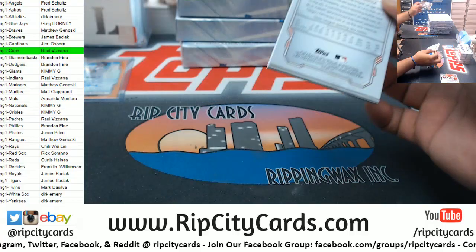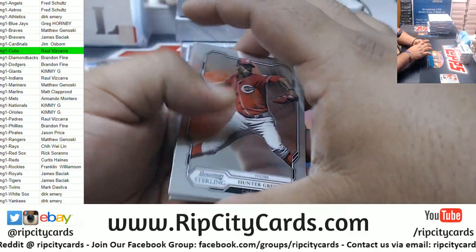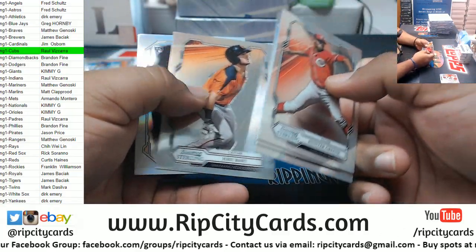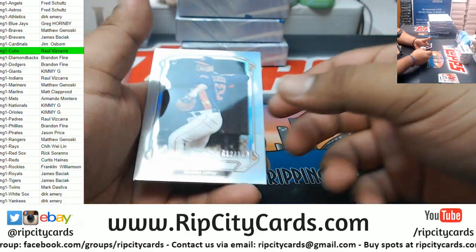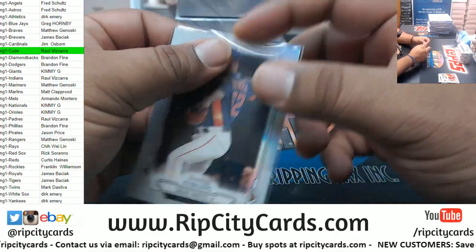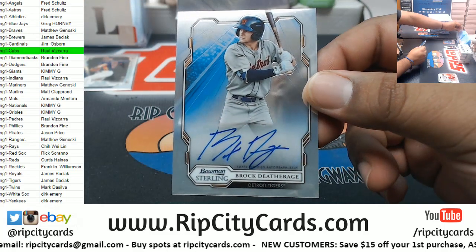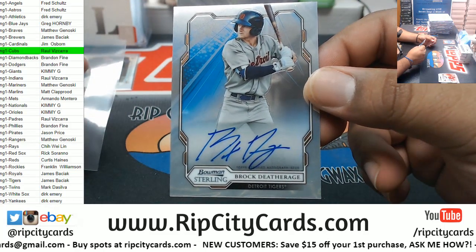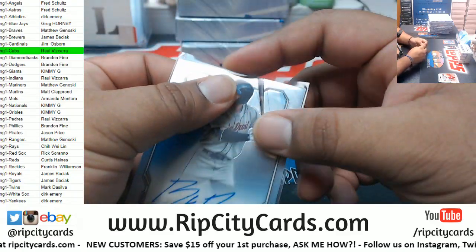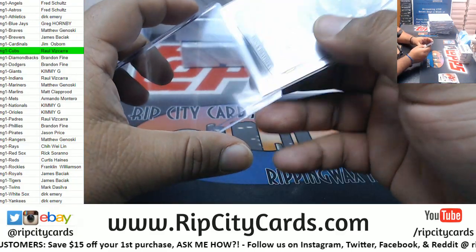Don't forget this top so I can open it the other way. Hunter Greene. Ruiz, Dodgers. Bichette, Blue Jays. Bart, Giants. Dean Kremer, 199, Astros. Whoa! That's a hell of a name on that guy. Brock Deatherage? Is that how you pronounce that? That's an intense name right there. Going to the Tigers.